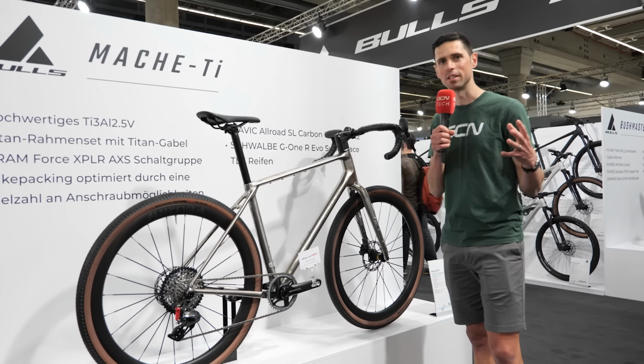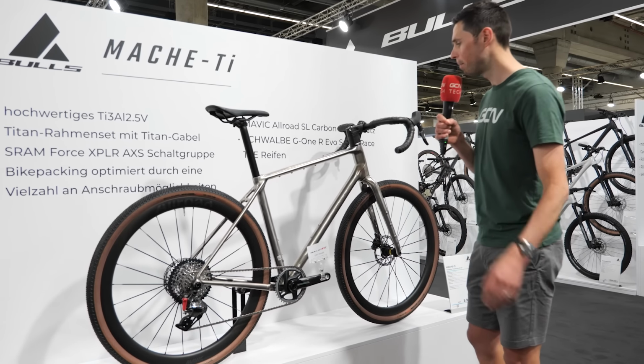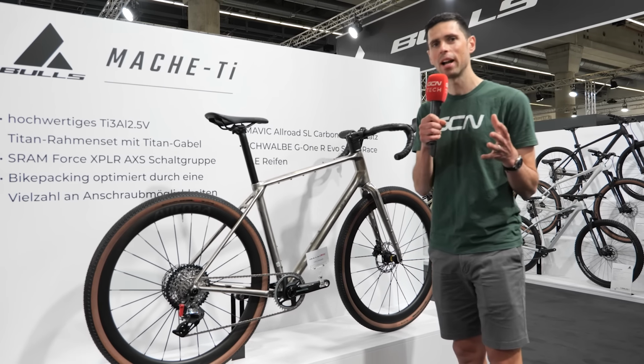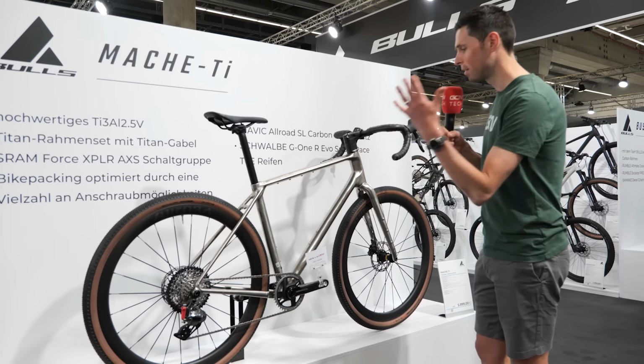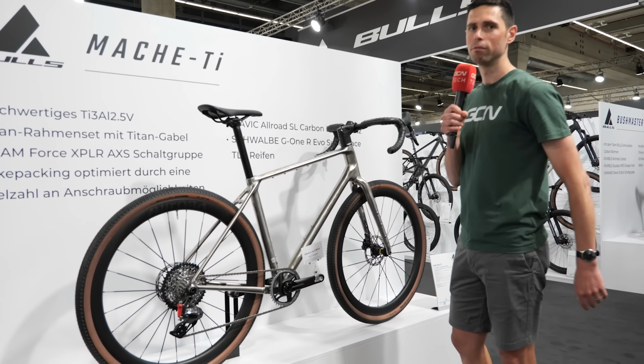Now, I'm a sucker for a titanium bike, and we've stopped by the Bulls bike stand here, a brand which I'm not actually really familiar with, but the vast range of bikes they've got is incredible. This bike, however, is what really does it for me.